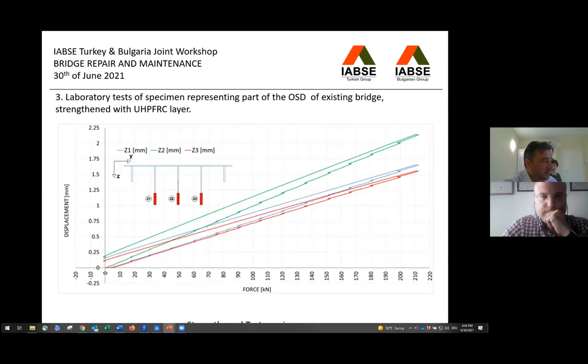This is the same graph, but showing the strengthened specimen with the ultra high performance concrete. First, you can see that we loaded one of the specimens up to 210, and the other nearly to 300 kilonewtons. If we look at 150, it's not at the end, it's somewhere here where my cursor is. The deflection is 1.5 millimeters for the same magnitude of load, which means that we have nearly two times smaller deflection due to this additional layer of concrete.